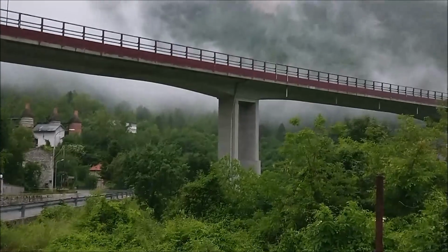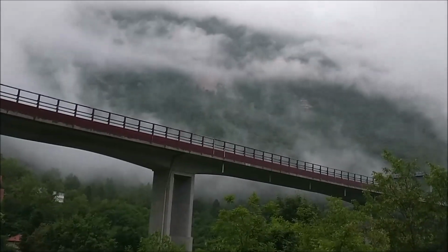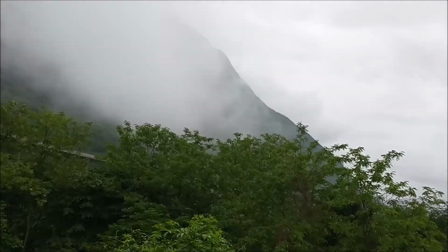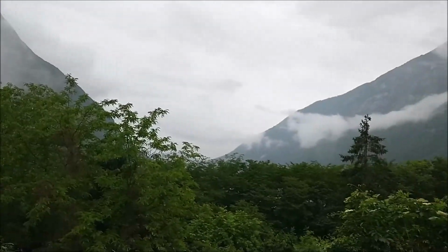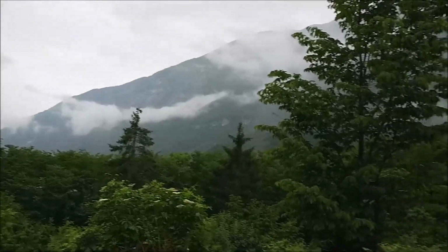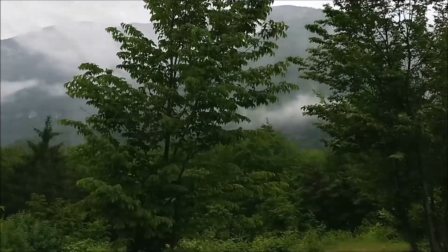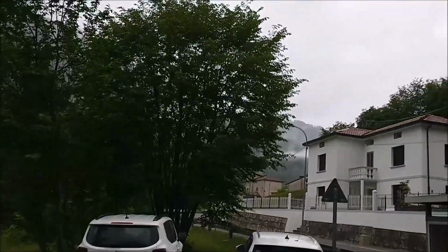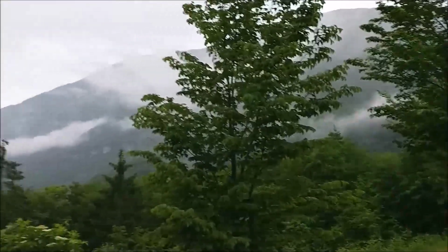And we're coming down because we're up pretty high. We're in the Dolomites, up kind of high, and we're in the clouds right now. So we're coming down this nice twisty mountain road, and we're in the clouds. So I thought I'd stop and take a little video of it. Pretty wild view.